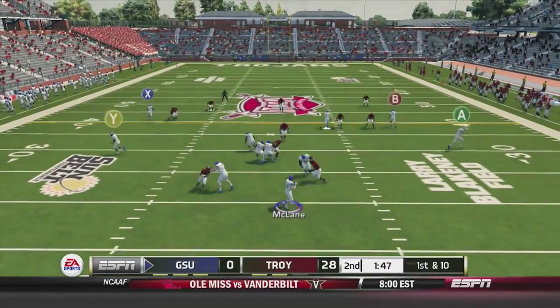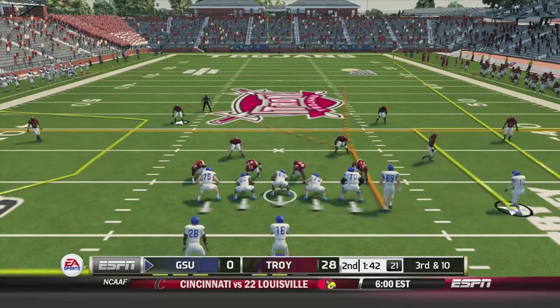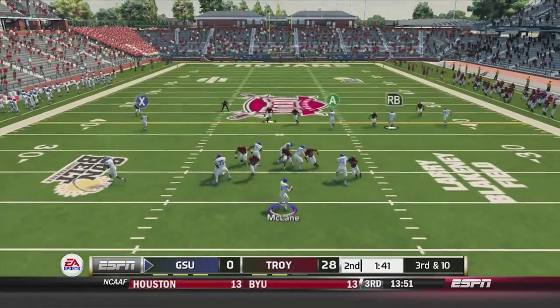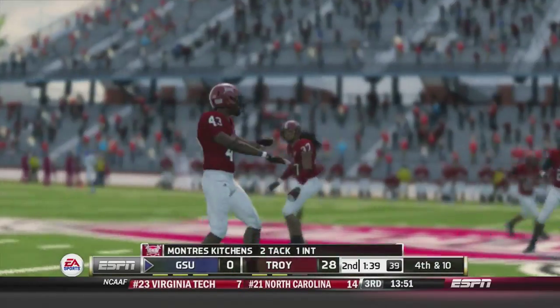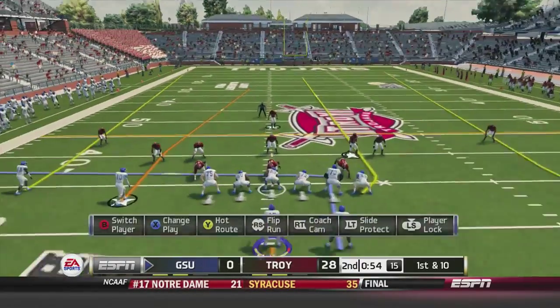McLean and the Panthers go back out on offense. A deep pass there is off the mark on 2nd and 10. 3rd and 10 now for the Panthers. McLean in the shotgun here, back to pass, and he is going to fire deep. Off the mark again, and another 3 and out for the Panthers. They would get one more shot here in the first half.